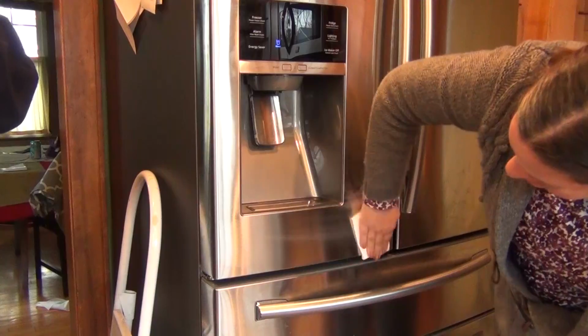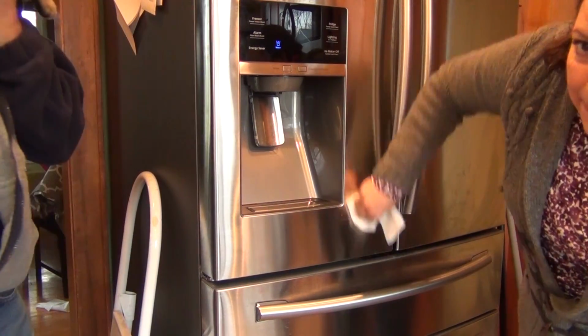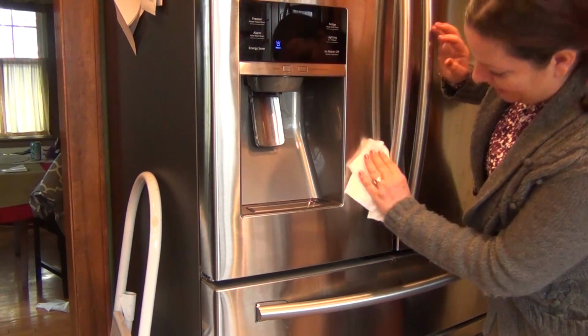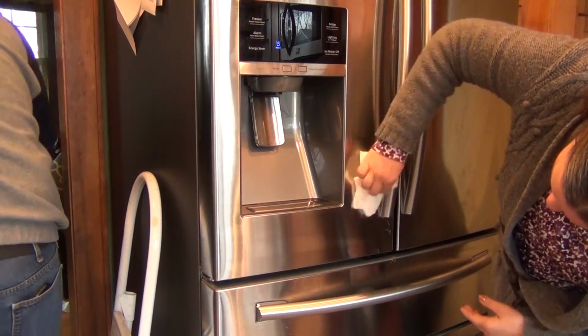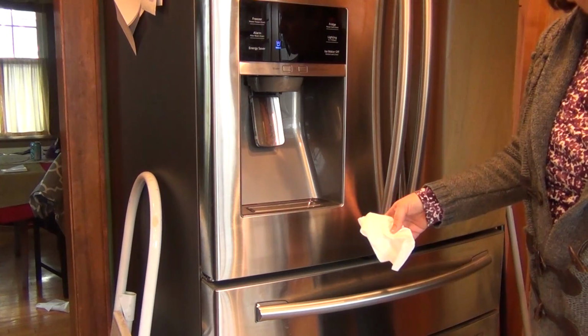Next, I'm gonna try my concoction of white vinegar and Dawn detergent. What are you doing? We're putting cat smudges on there. Oh, cat smudge. Alright, so this doesn't leave streaks like the other one, and it evaporates pretty good and removes the streaks pretty well.